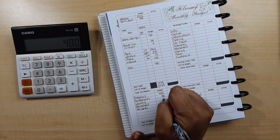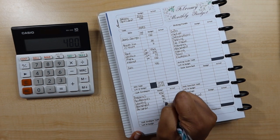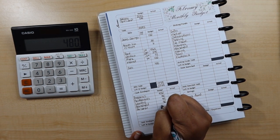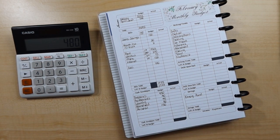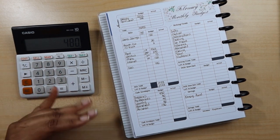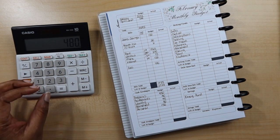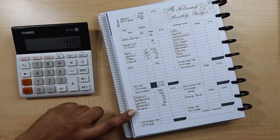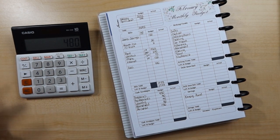Laundry, I'm going to budget $45. Household, I'm going to budget $50. And for my personal, I'm going to budget $150. Take care of the small things that are just for myself. Household is where I buy just general stuff that all of us use, and then for myself, my shampoo and stuff like that, I purchase out of my personal money, so it's not included with the household stuff. So hopefully that makes sense.